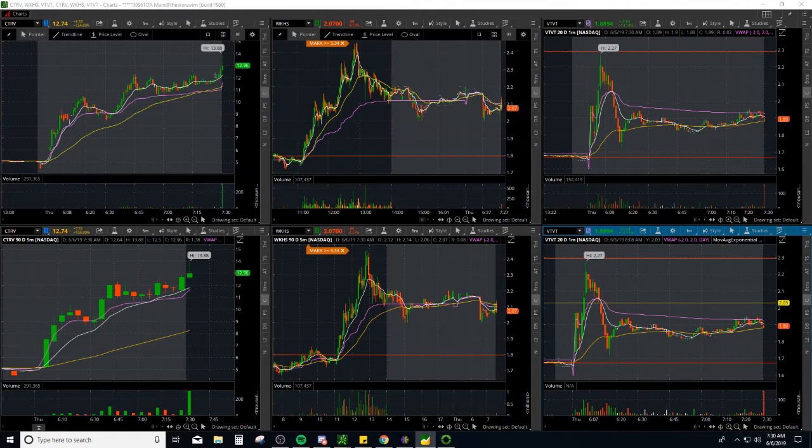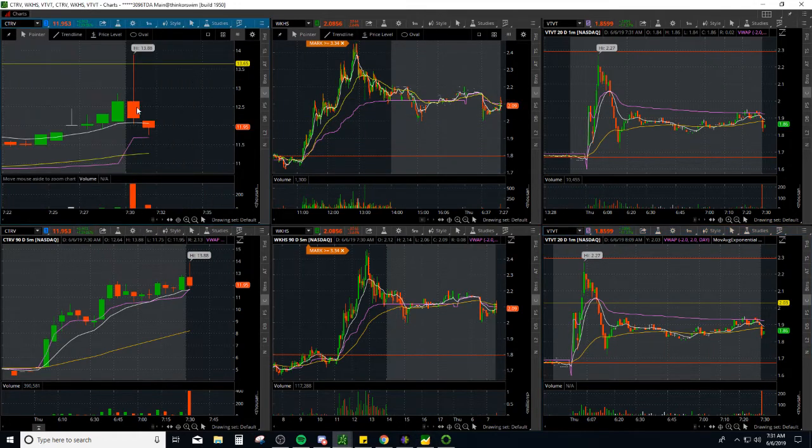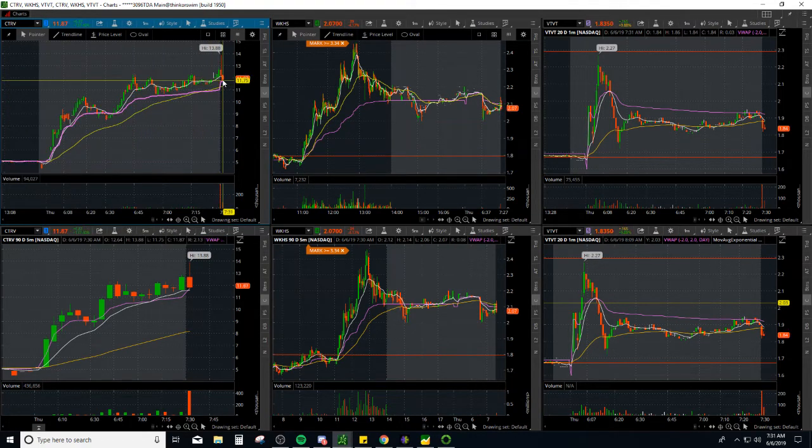So really big rejection on CTRV so far, of that 1380. So yeah, guys, whenever you get a huge wick like that, like on CTRV, on a pretty big volume, it's usually an uphill battle from there for longs, anyways.